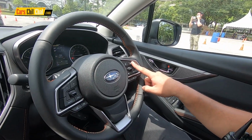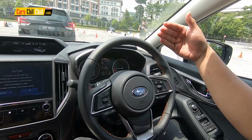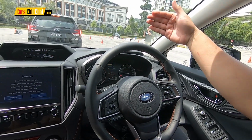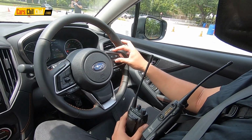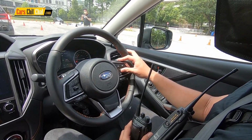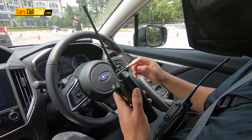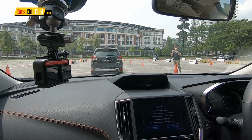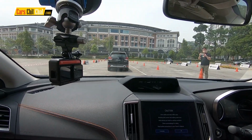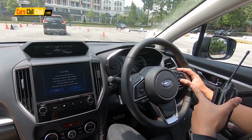This is the button to turn on the adaptive cruise control. And this is the button to adjust the distance between my vehicle and the vehicle in front. And this joystick is to adjust the following speed. So now the vehicle is not detected yet. So vehicle, move. And then yeah, now see, I can adjust the speed.